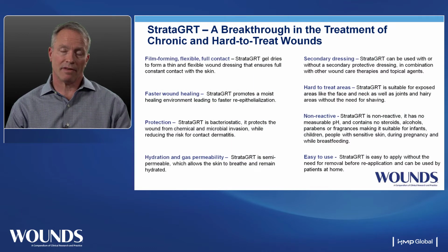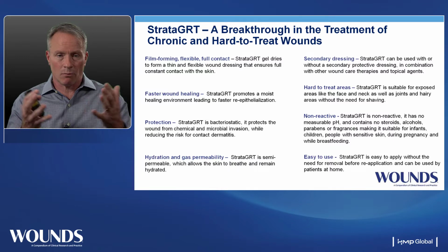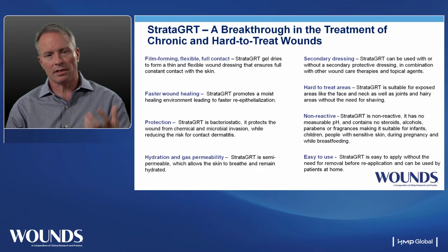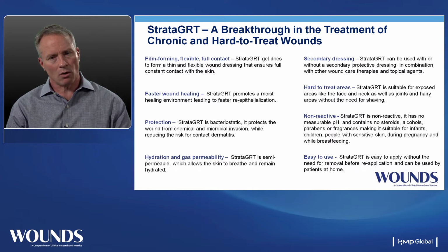StrataGRT, as I said, is a fast film forming gel, but it makes full contact and it is very flexible. Remember, wounds have ridges and valleys and peaks to them. This is not a flat level wound that you see. So we have to be able to fill those valleys, and utilizing StrataGRT in this gel form is able to fill in all of those nooks and crannies so that we can maintain that film status over this chronic wound.